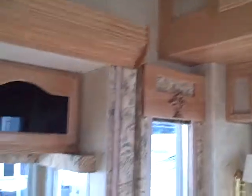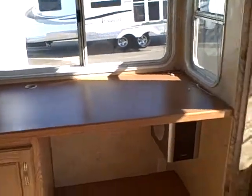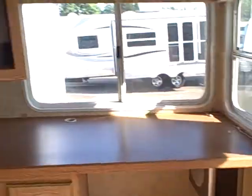Storage compartments on the overhead. They don't look like it, but inside they are. They just look like a sculpted trim, a valance on the window. Same across the slide out here too. And above that, additional storage. Nice thing about this floor plan, they've got a built-in computer workstation, surround sound, big subwoofer underneath there, big TV, room for all your components.